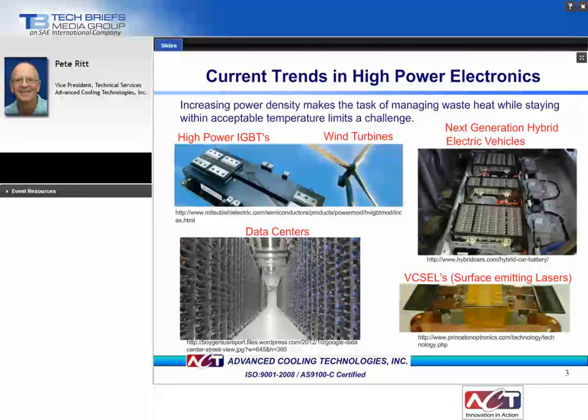Some of these applications are pictured here: IGBT and power electronics, data center cooling, hybrid battery packs, and new vertical cavity surface-emitting lasers. In some projected applications, heat fluxes upwards of 1,000 watts per centimeter squared are predicted. Therefore, there is an increasing need for a compact, high heat flux thermal management system. Pumped two-phase cooling offers a potential solution to address that need.